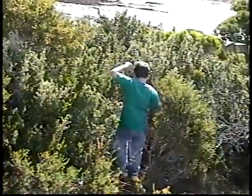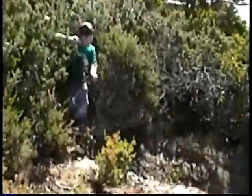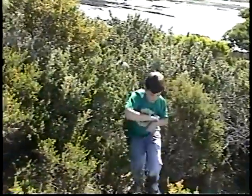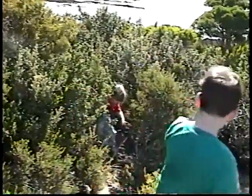Well, we've decided that Goat Island is named Goat Island because you've got to be a goat to climb this thing. It's pretty rocky and the path is not too well marked. It goes for a while and then it dead ends. A lot of false starts. That one didn't go through.